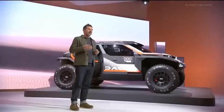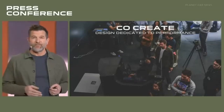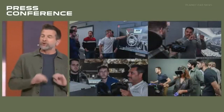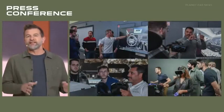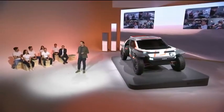So, let's start with the design. First, before any drawing, we were lucky enough to meet the crews, the driver and co-driver, and the engineers as well. We talked with them to understand their needs and the specification of this amazing race. And we worked all together to co-create the best fitted car. That's why we quickly decided to go for a specific design totally dedicated to performance instead of adapting a Dacia road car to a racing package, which would have created compromises.